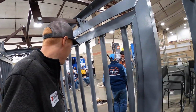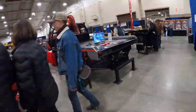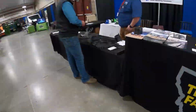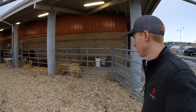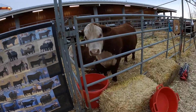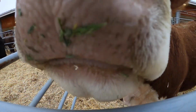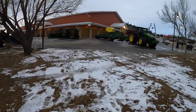How does this thing work? Pull the lever, right? You're distracted. Hey, look what I found. I think these are the miniature cows. Hey, buddy. Are you okay? Got a little fogged up, I think. Watch out for that pile. Kind of give you a little lick on it. I sniffed it. That was pretty cool.